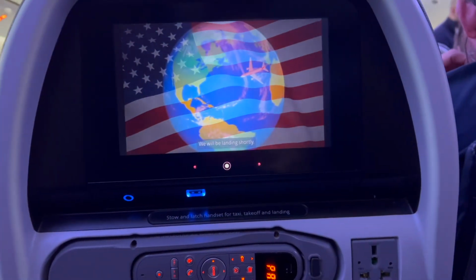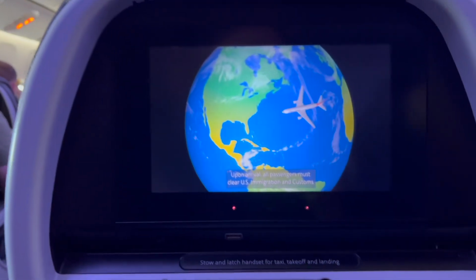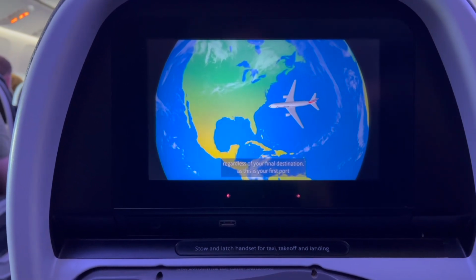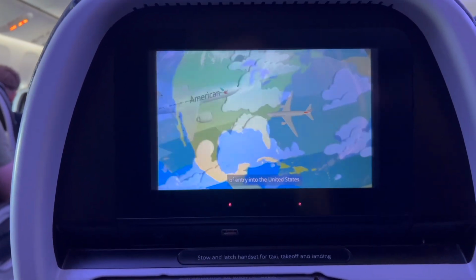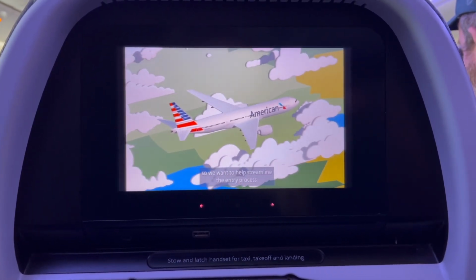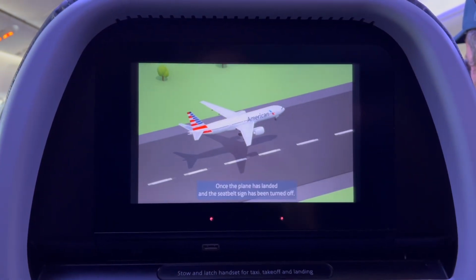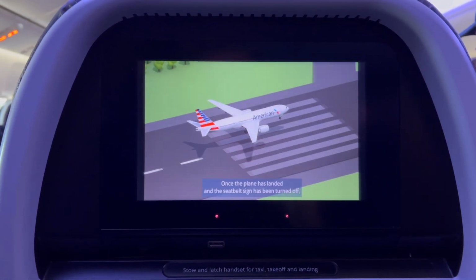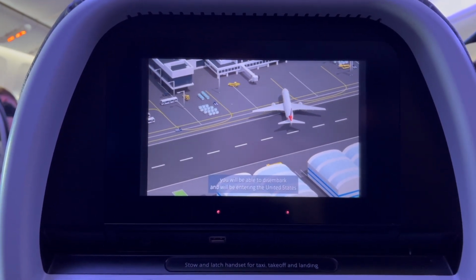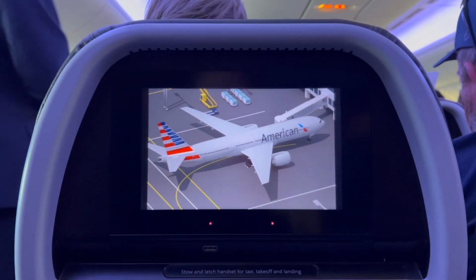We will be landing shortly. Upon our arrival, all passengers must clear U.S. Immigration and Customs, regardless of your final destination, as this is your first port of entry into the United States. We realize many of you have traveled a great distance, so we want to help streamline the entry process. Once the plane has landed and the seatbelt sign has been turned off, you will be able to disembark and will be entering the United States Customs and Border Protection Facility at our arrival destination.